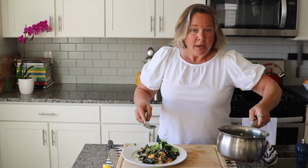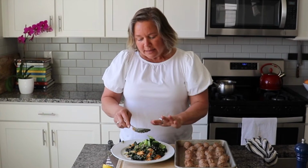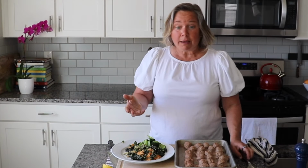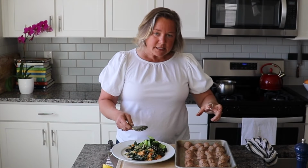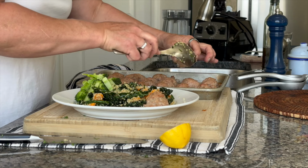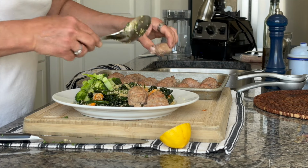Okay, so now we have our turkey meatballs, and they look really yummy, and they are perfectly cooked. Another thing that people don't like about cooking is that they find their meat comes out dry. You're probably just overcooking it. You might be cooking it for too long. So don't be afraid to cook it just a little bit less and then let it finish rolling and cooking on the pan. Because sometimes we cook it too long and then it doesn't taste good, and then we get discouraged and we don't want to cook anymore. So don't do that. Just keep experimenting and keep trying.